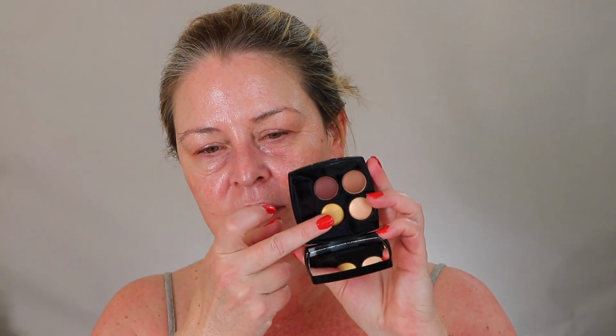This is 382 Lumiere et Vibrations. Now this one could be more summer than the first one, which is very fall winter to me. Okay, here's what we have. A deep gold, a lighter gold, maybe a neutral brown, and a lighter neutral brown. So this is a pretty basic palette that presumably you could do summer and fall and winter. Probably just not spring.